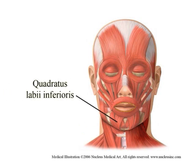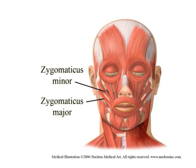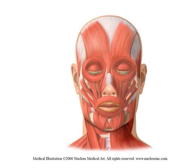The quadratus labii superioris raises the upper lip and dilates the nostrils. The risorius pulls the angle of the mouth out and back, as in smiling. The zygomaticus raises the lip, as in laughing. Knowledge of all of these muscles is important for you to administer an effective massage.